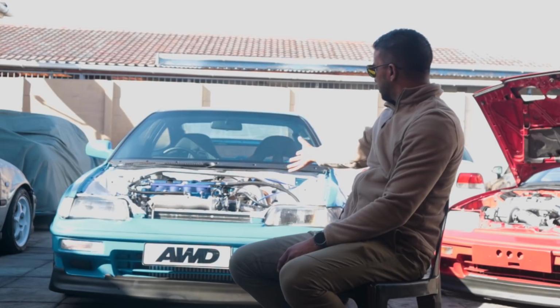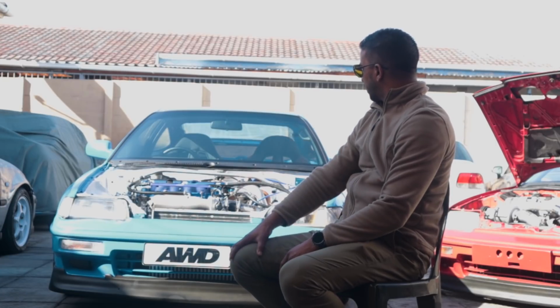So we got the turbo hooked up. We got the turbo manifold done. The boost pipes are all done. The exhaust system. Then we also got the management hooked up, obviously. We got the FuelTech management system with the wideband nano, which is another word for the AFR gauge setup, which is also a FuelTech unit.